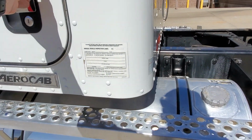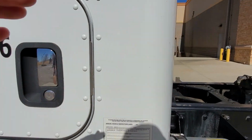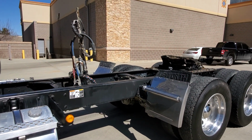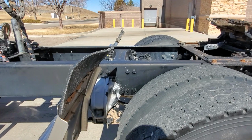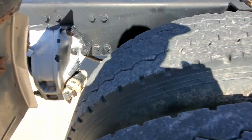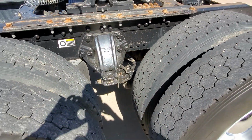I just did some mild polishing on some of the aluminum and it was cleaning up real nice. As I said, this would be a great project truck or even just a daily driver work truck. Give you a nice smooth ride. This one's running, I don't know what Kenworth calls it, but it's the low leaf suspension, same as Peterbilt. 40,000 pound rears. It's got a 13.2 front.